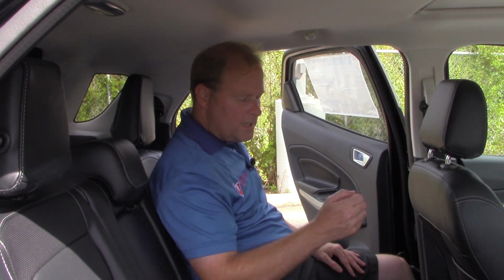There is a 12-volt connection in the front, and I'll show you that in just a minute. But if you have something that doesn't work off of 12 volt, you need a power outlet like this, well, there it is for you.